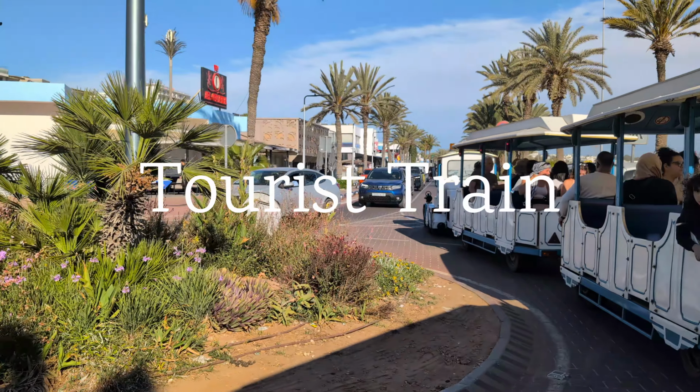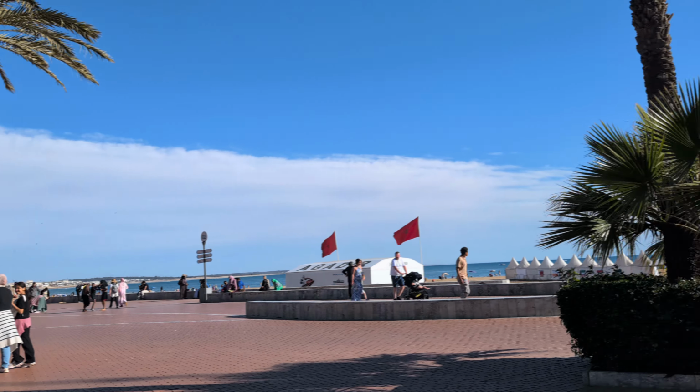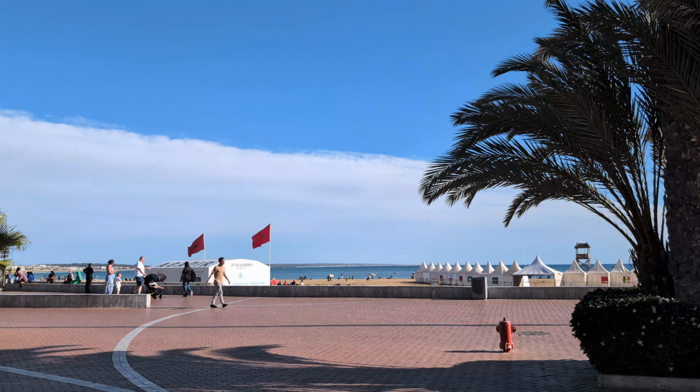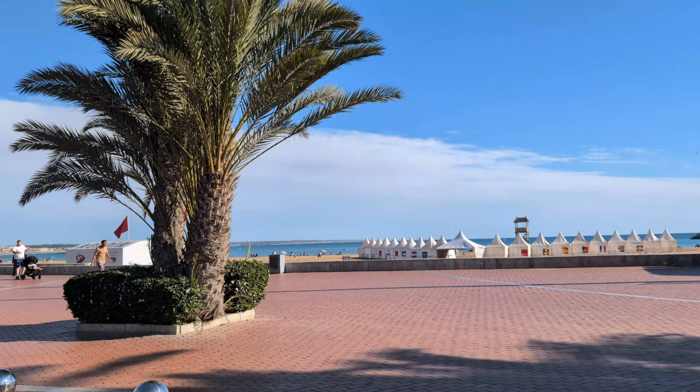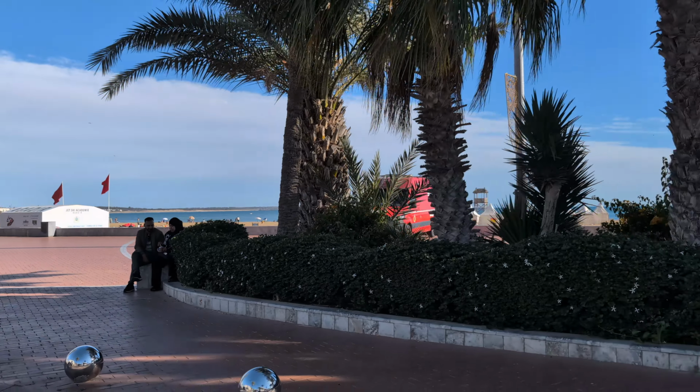So our second bonus item is the tourist train of Agadir. So this is a little tourist train that goes around Agadir. It costs around £1.20 to go on it. So super cheap. I would actually recommend you do this on your first day or first morning.